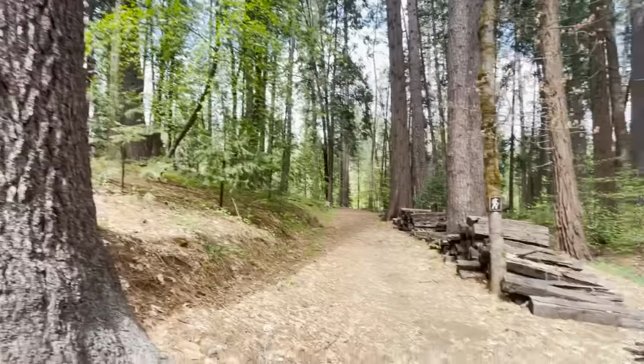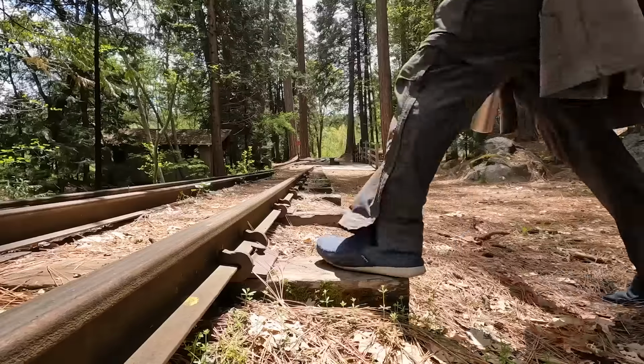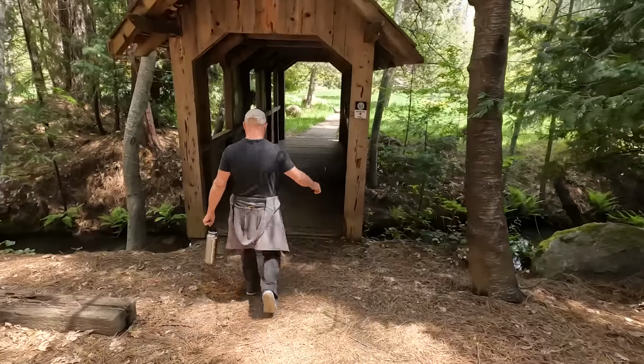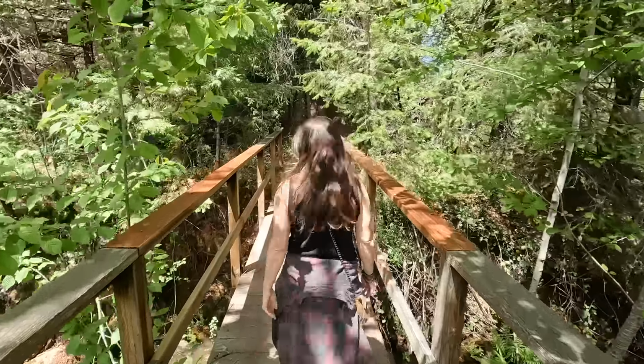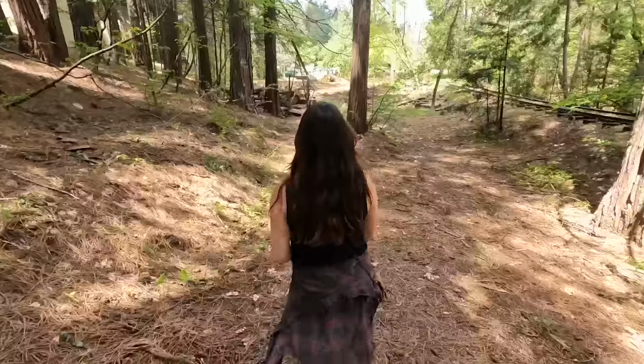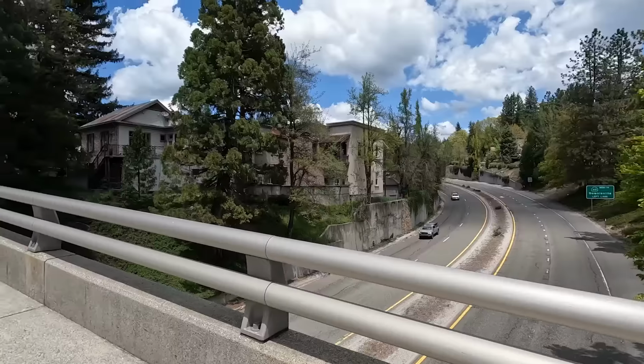Now, apparently, you can just walk from the campground to the downtown area of Nevada City. Let's see how long it really takes to get to town. Let's go. Okay, there's no longer a trail, so now we just have to figure out how to get there. All right, this is where town begins. It took us 22 minutes, 58 seconds.